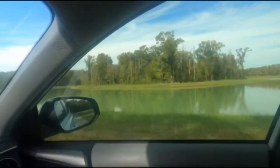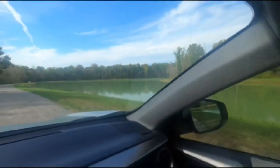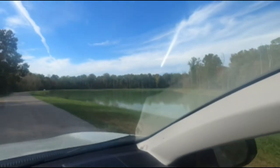We are out on the prowl. We left and we're going out here looking, trying to find some ponds to fish today. And I'm over here in an area where there's a bunch of ponds. And this one here, I'm looking at right now. Of course, I'm trying to get you a better view through the windshield.